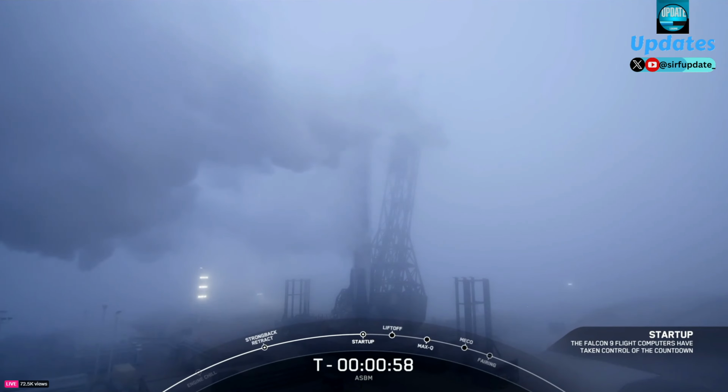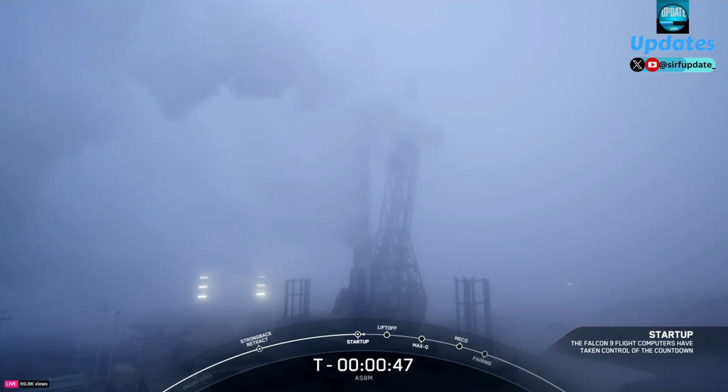Falcon 9 is in startup. Confirmation that Falcon is in startup. LD is go for launch. And there you heard that our launch director has given the final go for today's mission. So at T-minus 37 seconds and counting, all systems are ready for the launch of Falcon 9. Let's sit back and watch as the Falcon rocket takes the ASBM mission to space.